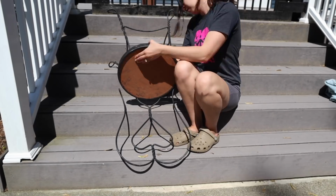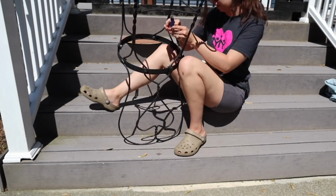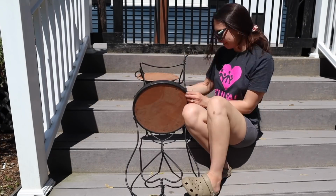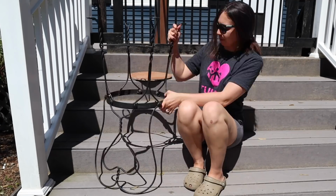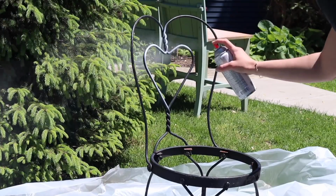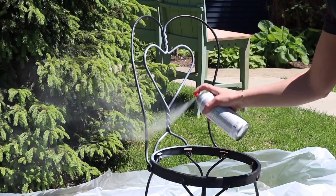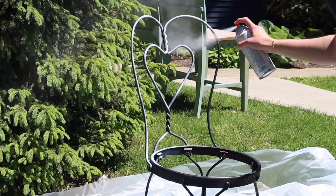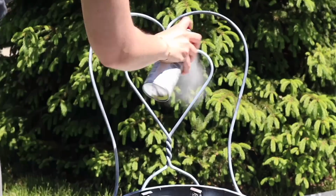So I started off by taking the bottom of the chair apart. That way I could take out that wood circle and use that as a template for the cushions. So we found these on Craigslist for $25 a piece, which I thought was really great. I looked these up on Etsy to see how much they were selling for, and I saw someone selling them for $260, which is so expensive. So I'm not sure if these are normally a little bit pricey or what, but you can probably search around and try to find a good deal.